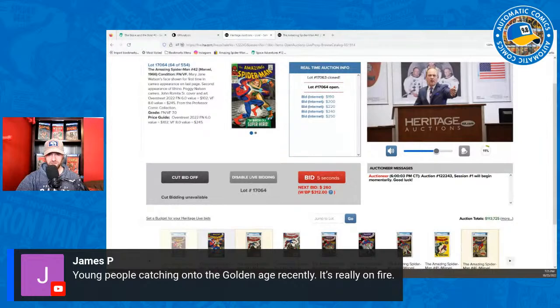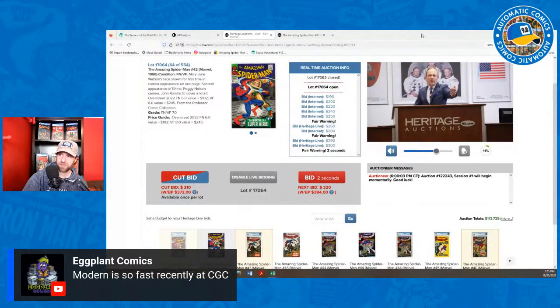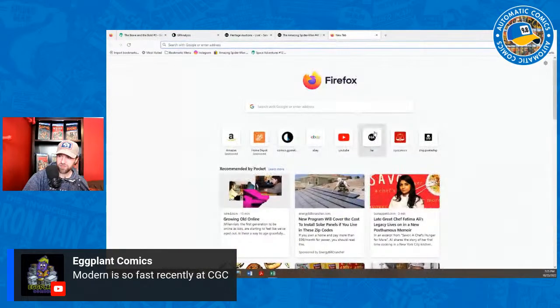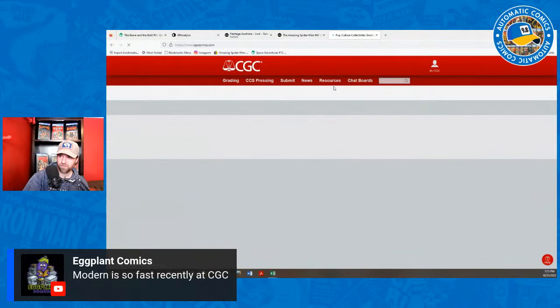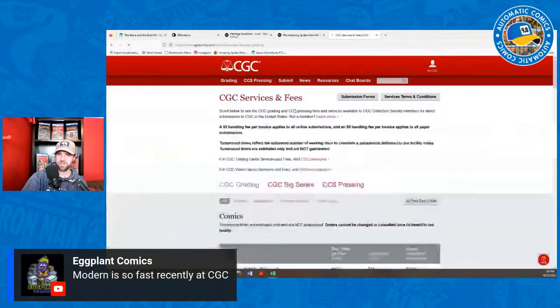So let's see here. Modern is so fast recently at CGC. I mean, CGC in general is pretty fast right now. The only thing that is really, really slow is non-fast track economy and magazines. So let me pull up CGC's page and go to submit services and fees.